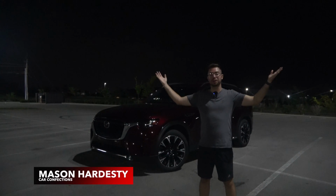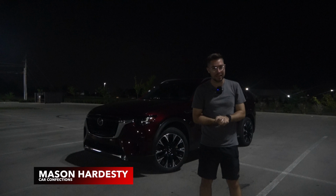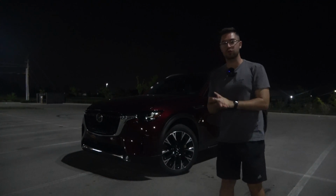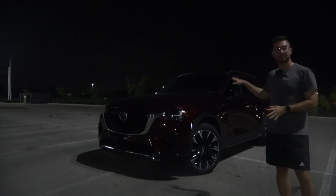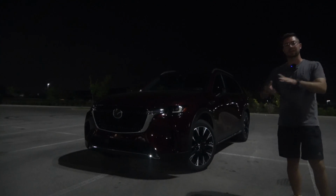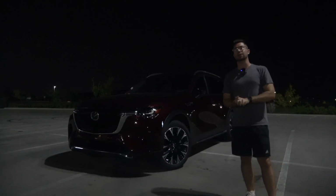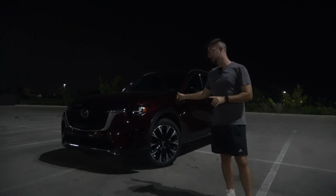I'm standing out here in the middle of the night. Yes, I stayed up late to do a night review of what's sitting right behind me. This is the all-new 2024 Mazda CX-90 Premium Plus plug-in hybrid, and it has a ton of cool lighting elements that I cannot wait to show you. So let's go ahead and get into this night review.